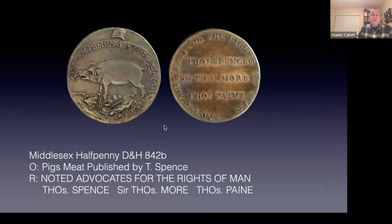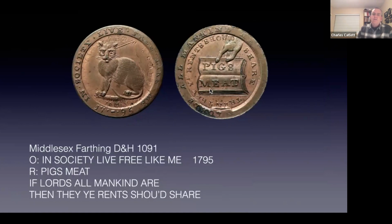So here's the first of my 3 Spence tokens with the pig's meat. It's got a talking pig, pig's meat published by Thomas Spence, trampling on the regalia of the crown and a liberty cap on top. And you've got the 3 Thomases, or the 3 advocates on the reverse of this one. This one actually has the volume of pig's meat on the right.